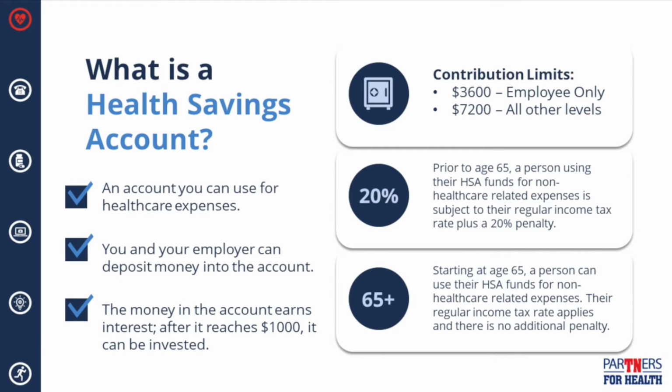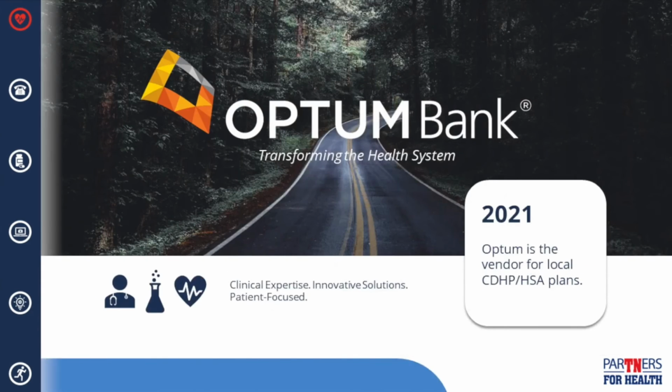Let's pay close attention to the $3,600 and $7,200 amounts. These amounts are set by the Internal Revenue Service, or IRS, and are the maximum contribution amounts for the HSA. Prior to age 65, HSA funds used for non-medical related expenses will be subject to the regular income tax rate plus a 20% penalty. Starting at age 65, a member can use their HSA funds for non-healthcare related expenses, and only their regular income tax rate would apply. There would be no additional penalty. Optum Bank is our HSA vendor.